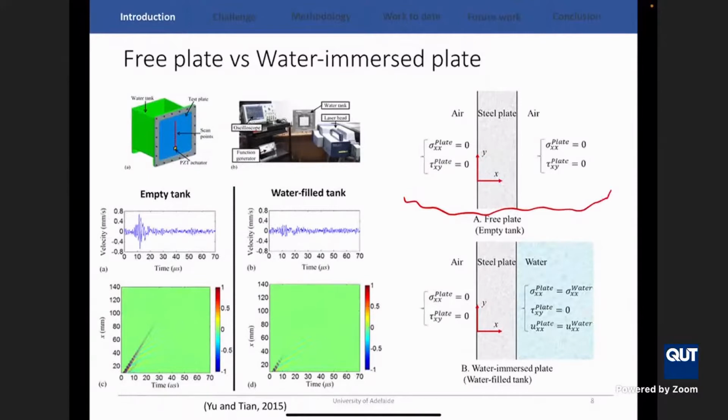For example, here compares the measured guided wave signal from a water tank when it is empty and when it is filled with water. It can be seen that the guided wave signal measured from the water-immersed tank is much smaller than that in the case of the empty tank. This phenomenon can make it very difficult to detect the damage-induced wave.